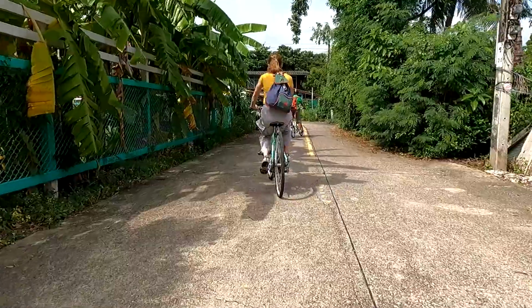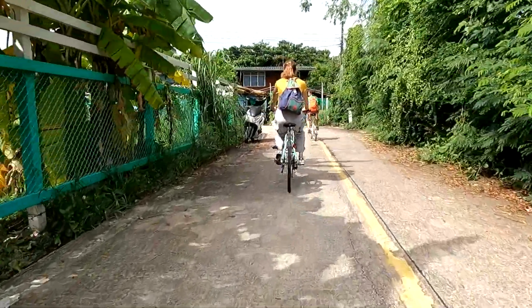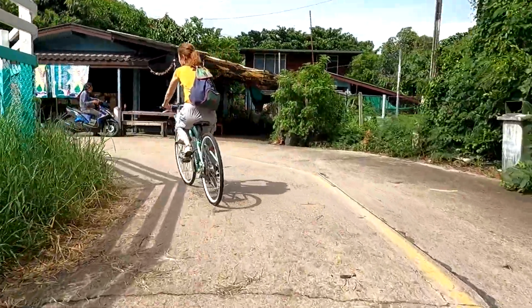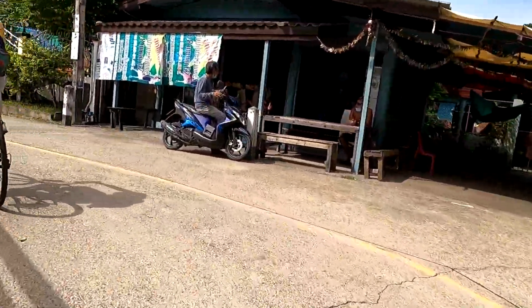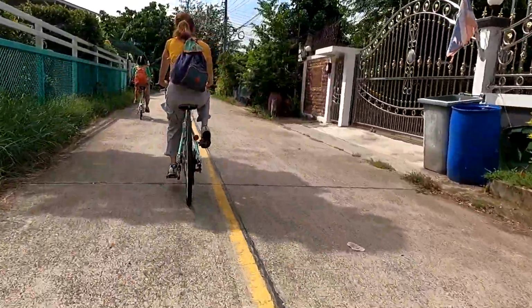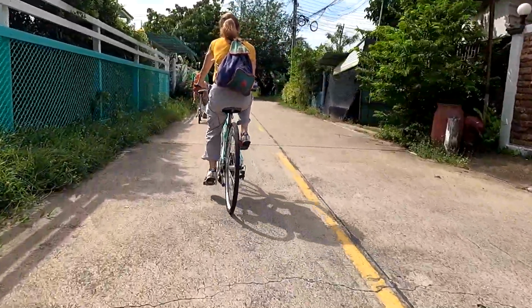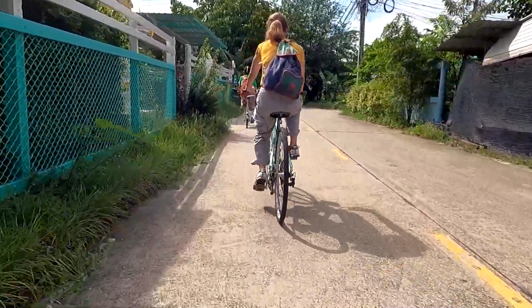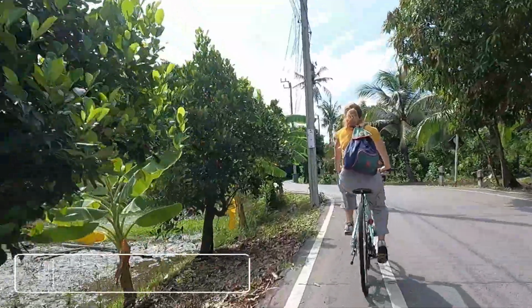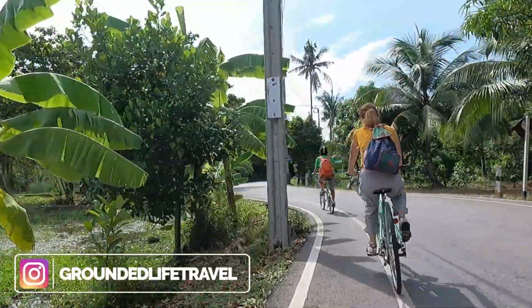So we've covered a lot of ground today. It has been so much fun wandering around this island on bike. If you are looking for something a little bit different to do while you are in Bangkok, a half-day trip to Bang Krachao is definitely worth it. This whole day set us back less than $10 for everything.